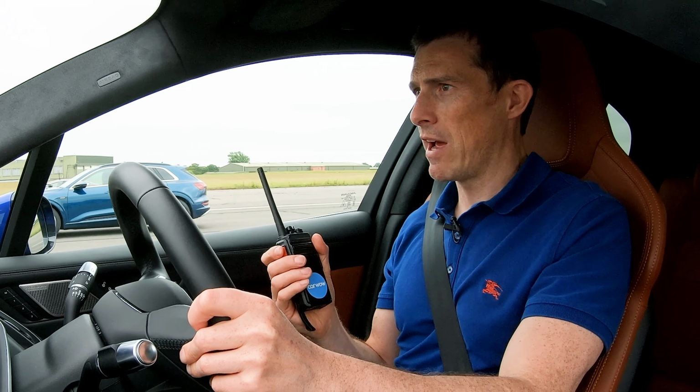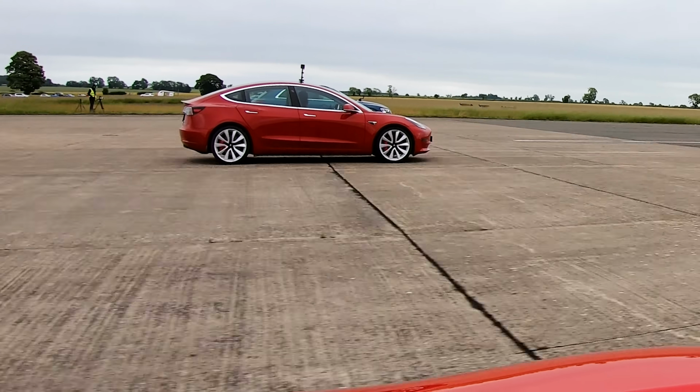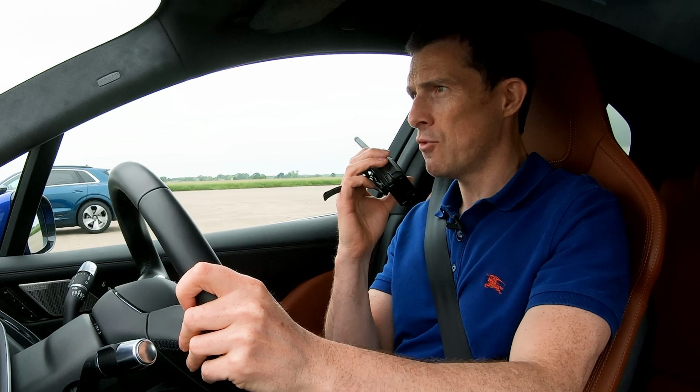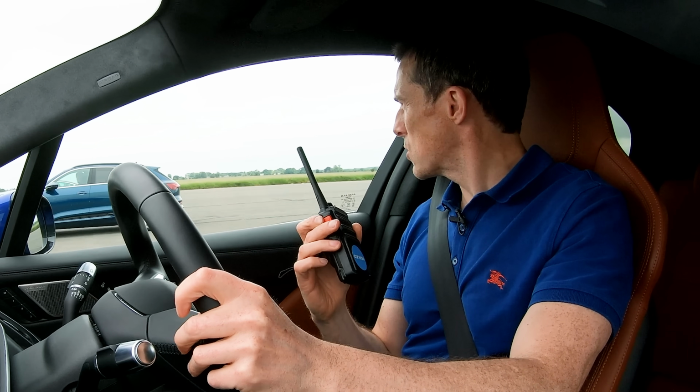Now we're going to have a rolling race from 50 miles an hour. Obviously, all the electric cars just in drive. The Toyota's in drive and in normal mode as well, as if you're just cruising around. So I'm going to count it in. 3, 2, 1, go! Oh, this thing's quick.